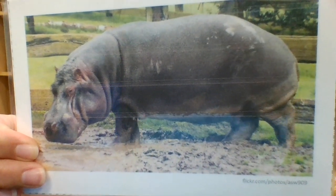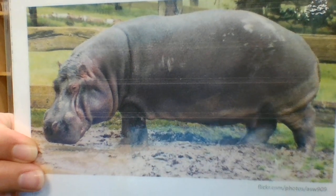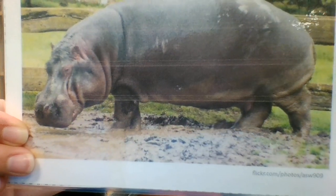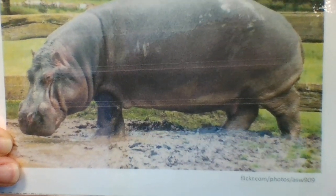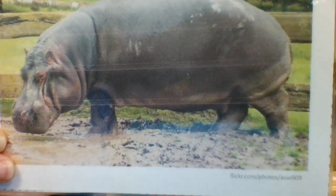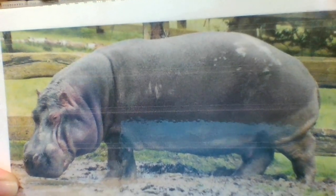The next animal is a hippopotamus. Sometimes we call them just hippos. The hippopotamus is the third largest land mammal in the world, after the elephant and rhino. Despite its large size, it can run faster than humans. Wow. Imagine getting in a race with that guy. He would win. During the day, it stays cool by staying in the water. It is mostly herbivorous.